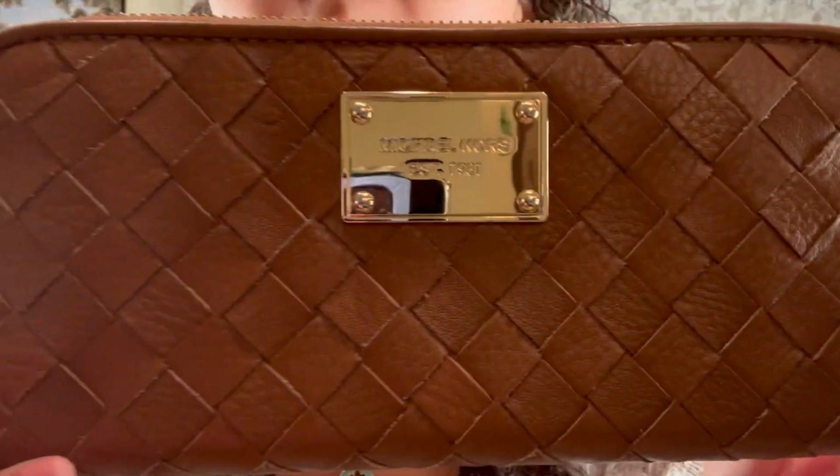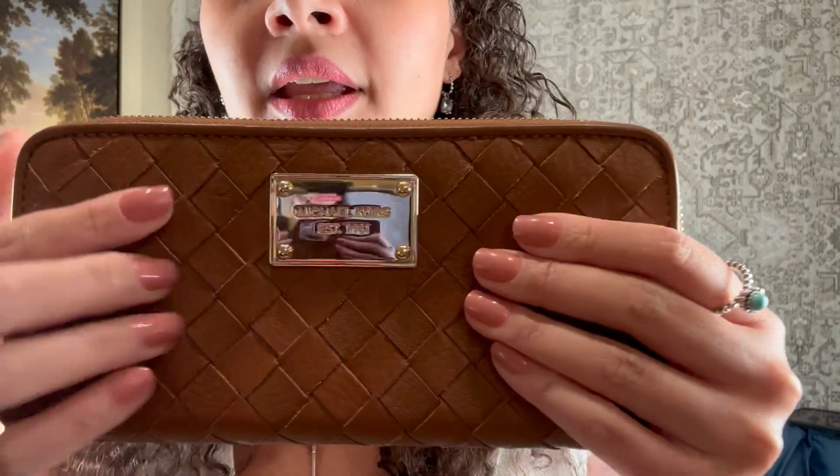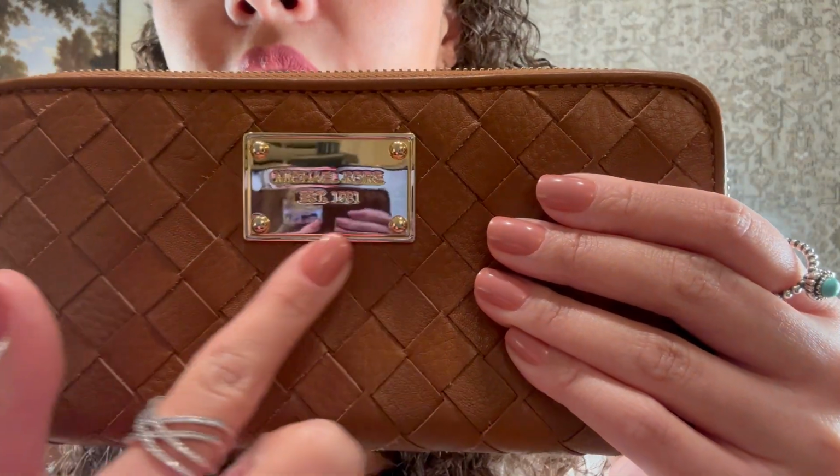This is the only Michael Kors wallet that I have. This wallet here is 8 inches by 4 inches tall and about half an inch deep here. I will show you all the details. Look how gorgeous it is. It has that brownish luggage color. It has a little plate here that says Michael Kors too.